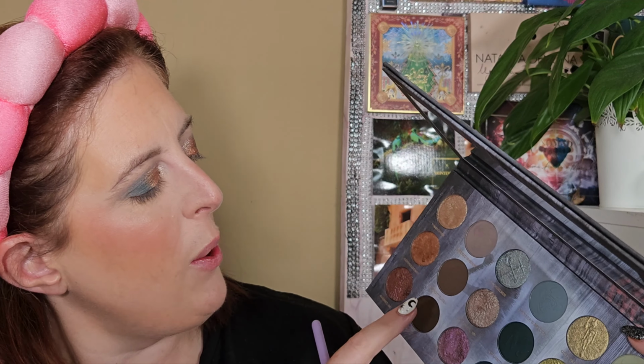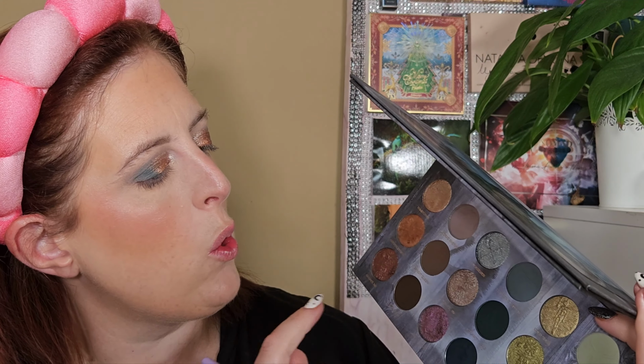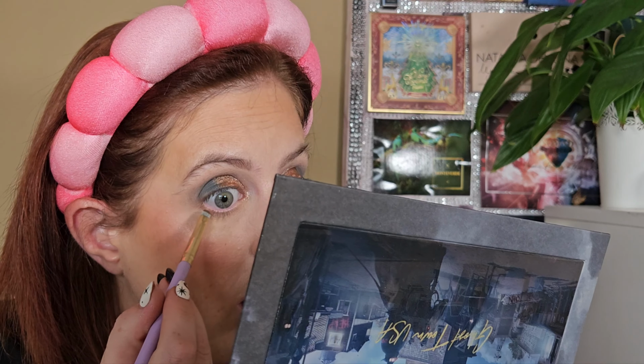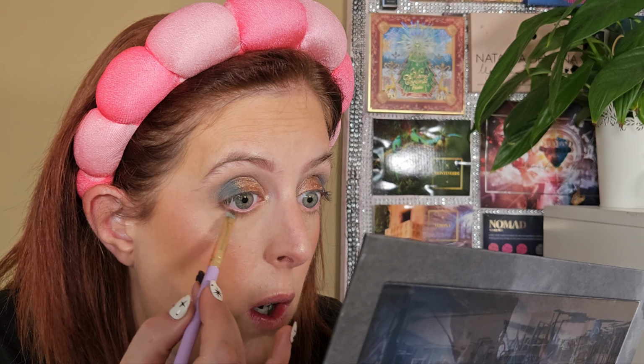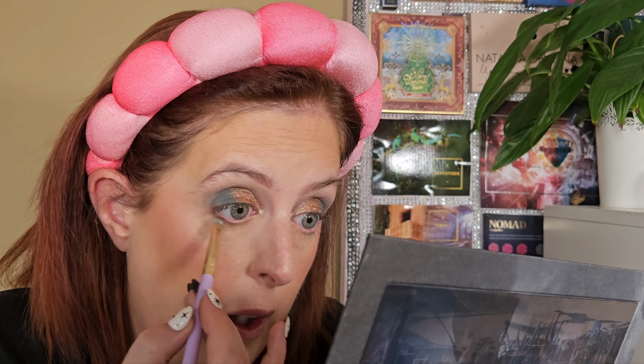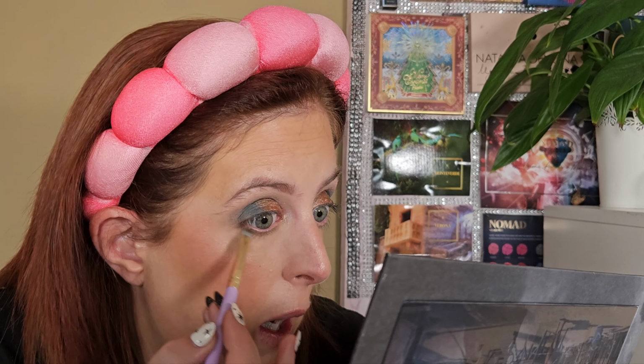Love it. For the lower lash line, I want to keep it a little bit more neutral. So I'm going to go in with Bandit Queen and then maybe blend it out with a little bit of Ghost Town and see how that looks. I'll keep this as close to the lower lash line as I possibly can. I don't want anything too dramatic, because obviously we've got quite a dramatic eye on the lid. I'm just going to blend it out a little bit and bring in some of that green as well.